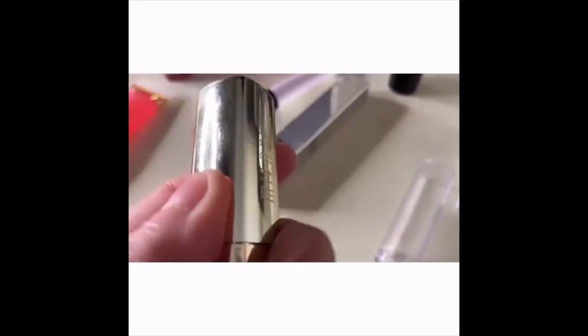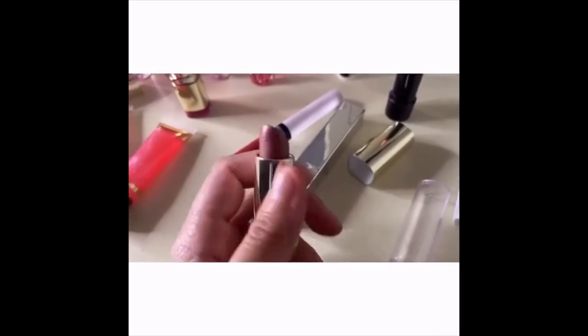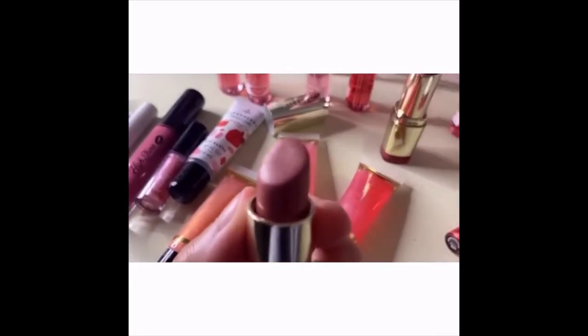Get a little closer. There you go. And this is just a nice like nude color. I really like the packaging on this just because it has like a little mirror. But yeah, this is super beautiful. I really like this one. I've been going to that a lot, and they have like sunscreen in them, I believe, so that's pretty cool.